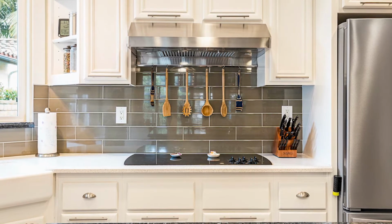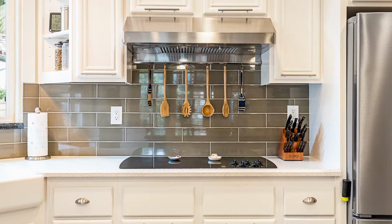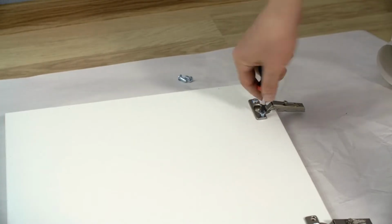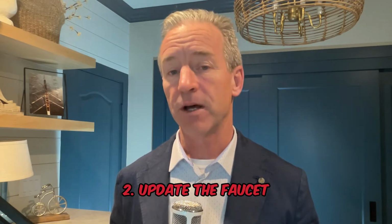And you can never go wrong with a bright and white kitchen. If you have simple wooden cabinets, adding a coat of bright white paint will elevate your kitchen dramatically, and you can transform it to a more contemporary appeal in no time. The only challenge you have is deciding which 50 shades of white are going to work. So replacing the old hardware with new modern hardware for your kitchen cabinets can again elevate your kitchen to the next level. Next item in the kitchen is to update the faucet.